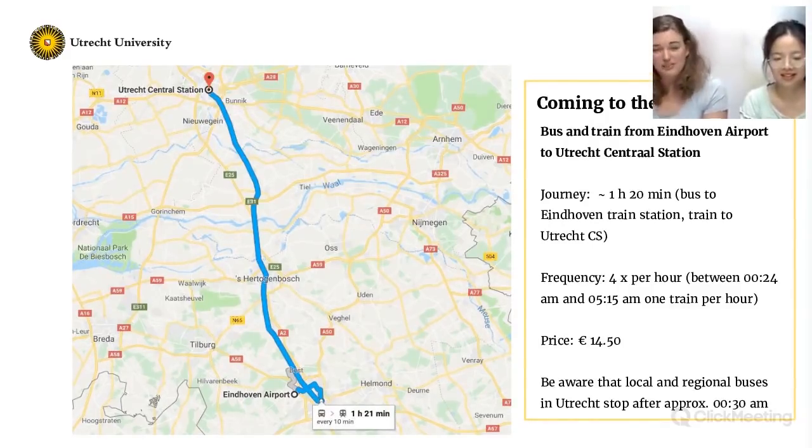We do have another option. We have another airport, which is Eindhoven. It's a bit in the south of the Netherlands. It's a smaller airport, so usually there's only European flights coming from there. If you want to travel from Eindhoven Airport to Utrecht, you have to take a bus first, from the airport to the train station of Eindhoven. And then take the train.